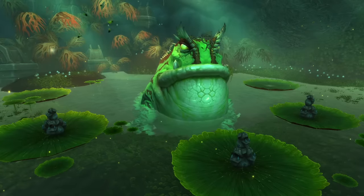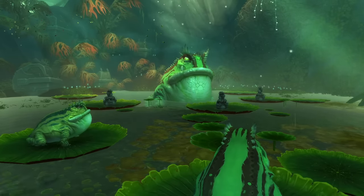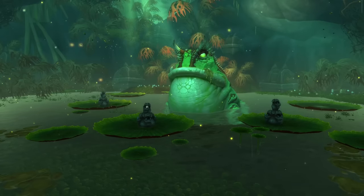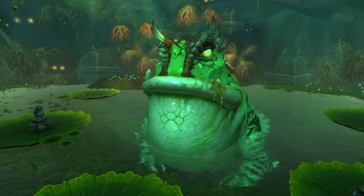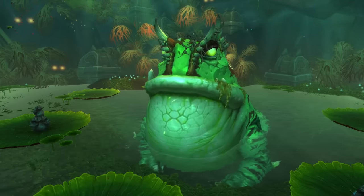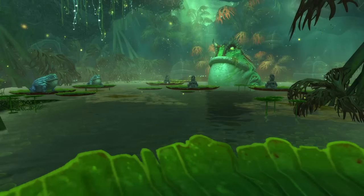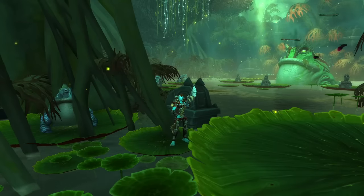Number 2 is Kragwa, and Kragwa is a frog loa worshipped by the Zandalari, and he can be found at Kragwa's burrow located in the Frog Marsh in Nazmir. And I love Kragwa. As soon as I thought of this list, I was like, Kragwa's on this list. Just phenomenal frog. I remember that quest where you hop around on him and he's just whacking all the people as you ride around on him. That was just one of my favorite quests.